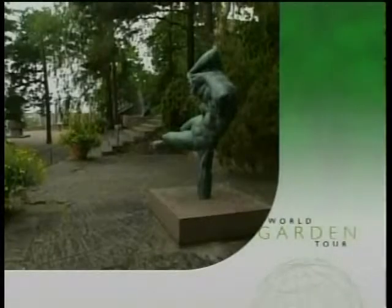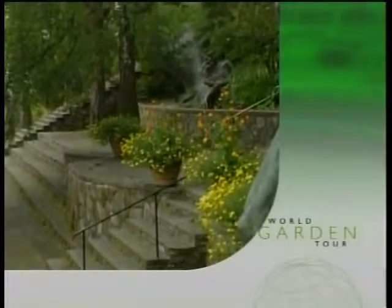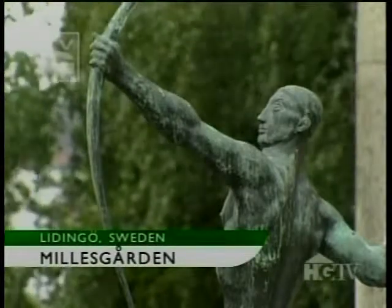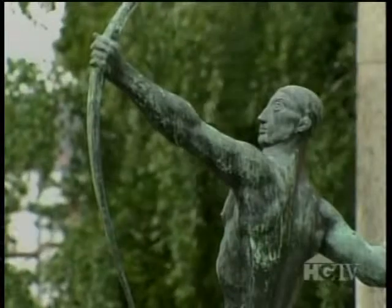When World Garden Tour returns, we'll share some simple ideas for adding neoclassical touches to your own garden, just like they've done here at MILLESGÅRDEN. Past glories come alive as our World Garden Tour returns to the famous MILLESGÅRDEN in Sweden.